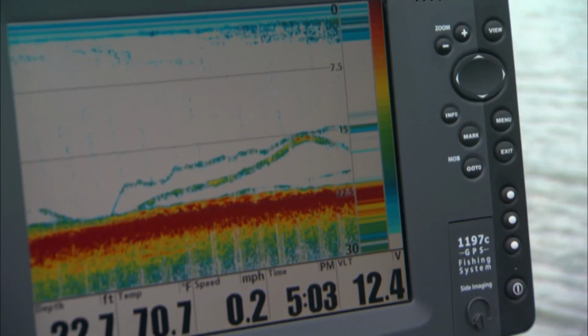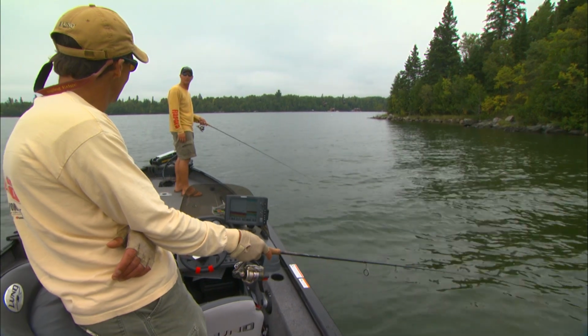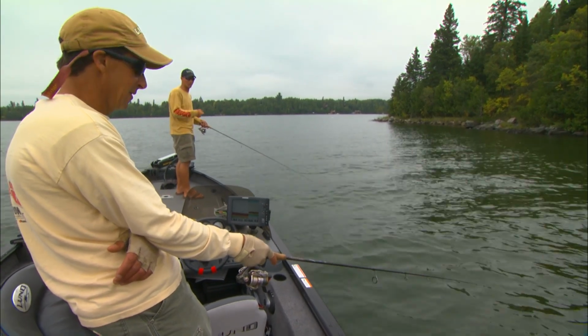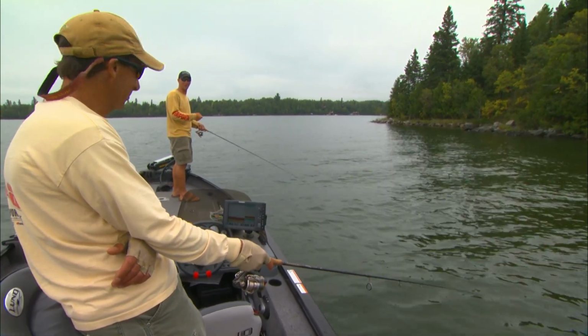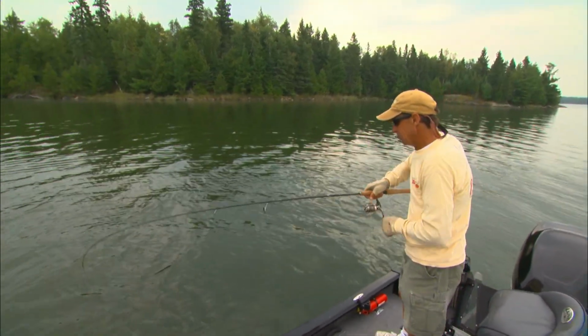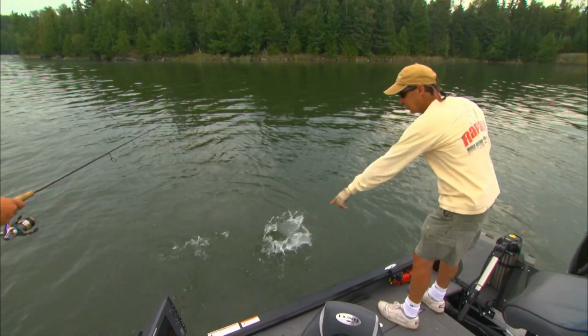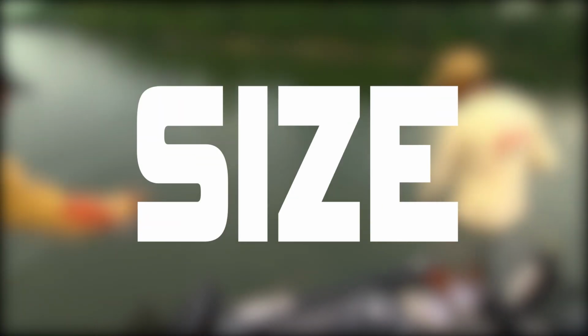When you look at minnows and the way they're moving, they're not ripping around and they're not snapping up and down. What you're trying to do is resemble a lonely minnow just sitting there moving along, and it doesn't need that much action to make it look very lifelike, you know what I mean? And what we're using to trigger the fish into biting is the pause, where the bait is just sitting there. Depth, size, speed.